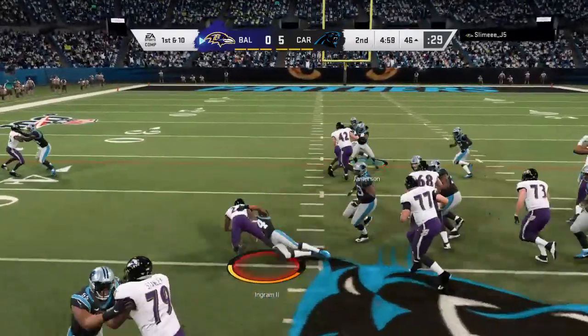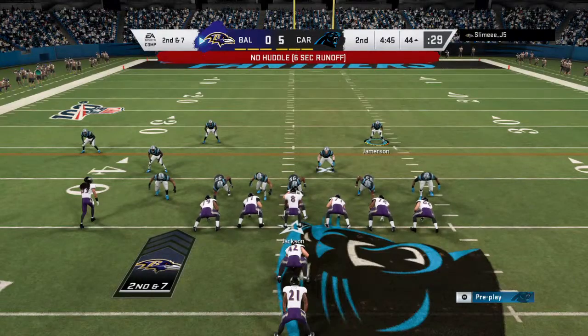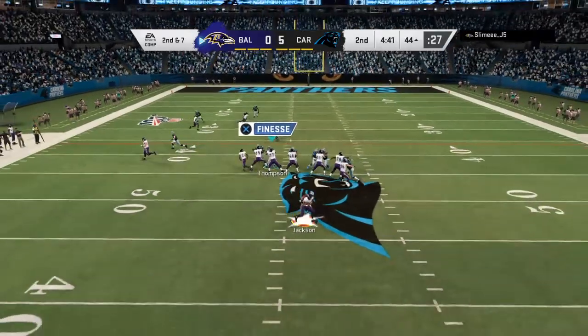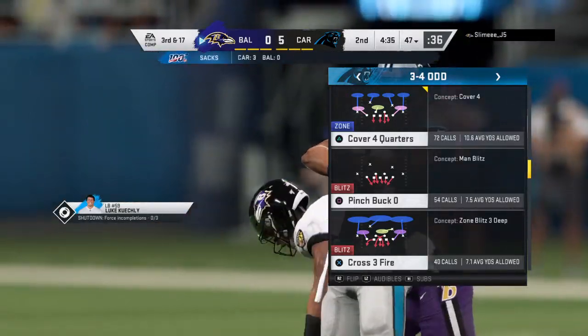They run. It's Mark Ingram. Shaq Thompson on the tackle that time. From the 44. Jackson, rush coming, and he's taken down. Bruce Irvin, his second sack of the night.